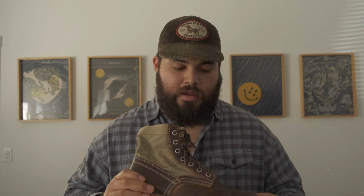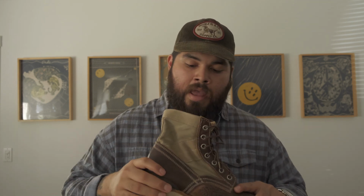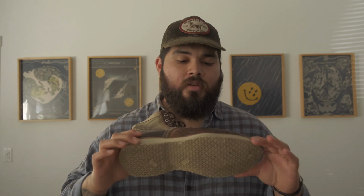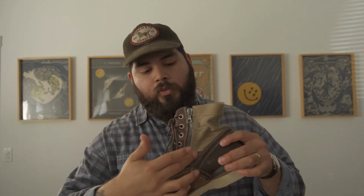So the upper is composed of a vegetable tanned horsehide and the toe is damage processed, while the back's just like smooth leather. And the rest of the upper is composed of like a canvas German cord material, and it's really comfortable, really breathable. The custom Vibram branded outsole is similar to that of the Virgil with the TPU stabilizer. You also have the Swiss Riri zipper that makes this boot extremely easy to put on.